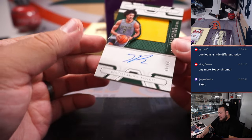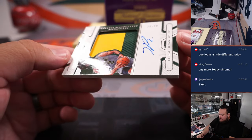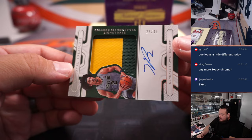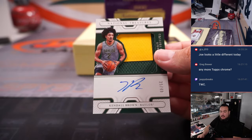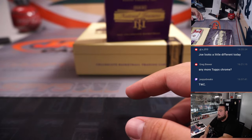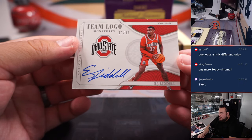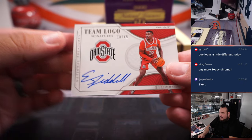Then we have a Kendall Brown RPA, or patch autograph, I should say. College Silhouettes, 25 out of 49. That's one for spot 5, Alan Murdoch. Baylor Bears. And we have a team logo signatures, EJ Liddell, 10 out of 49, spot 0, Mark.